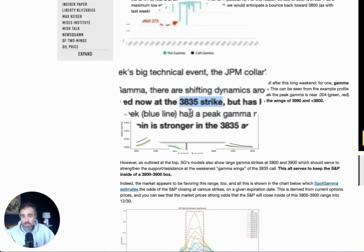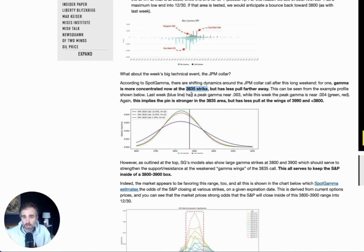And this is important because there is the big JP Morgan collar trade. And we have a lot of videos on this as well. But essentially what this is, is a 40,000 plus contract call position that expires on the 30th.